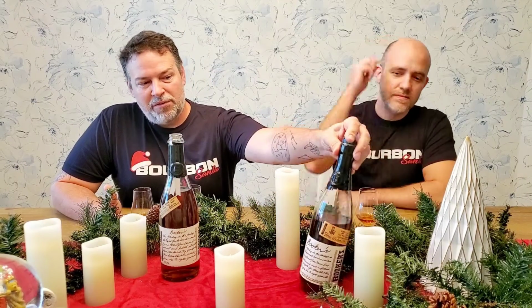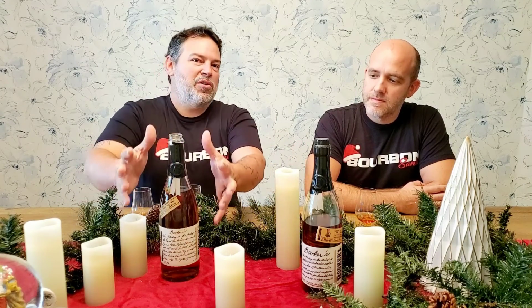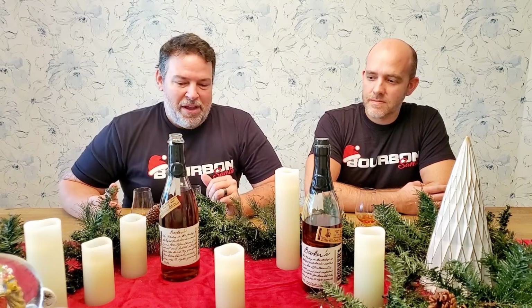Today we're doing something super fun. This bottle is from 2016. It's the Off Your Rocker batch. And this bottle is from 2006. So we got a 10-year difference between these two. So we're going to be able to compare what Booker's was like all the way back in 2006 to the 2016 and see what we think.